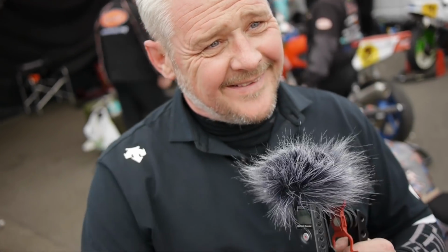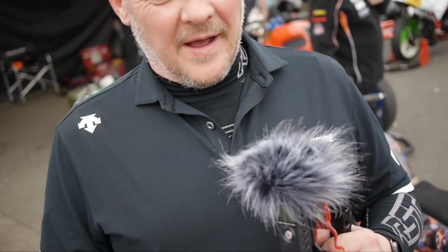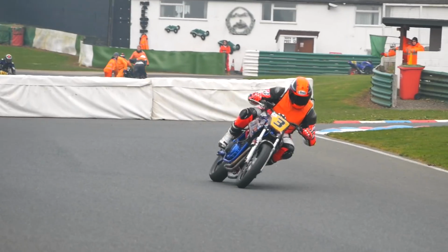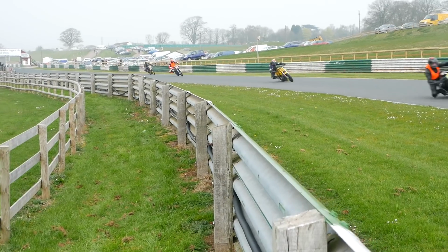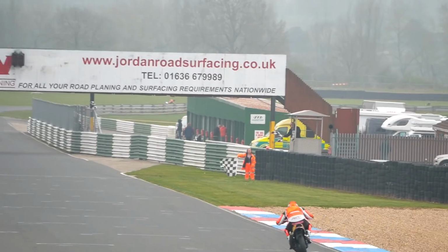Any idea where you might find a 10th here and there around Mallory? Probably in here, Johnny. I need to lose a bit more weight, another half a stone. That will help because I've only 50 brake horsepower. It's heavy. So, which bit of Mallory are you happiest with? My favourite bit is Gerard's, the big long right hander. That seems to be where I make up a lot of time, and it allows me to outbrake people into Edwina's. So it seems to be my best.